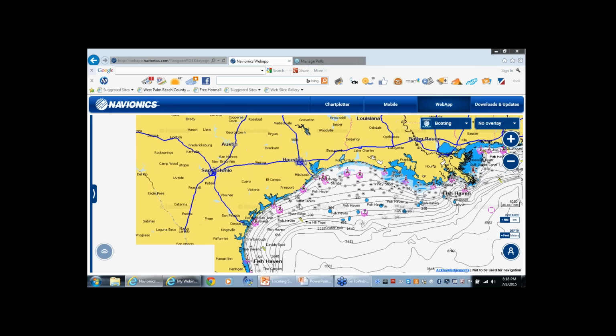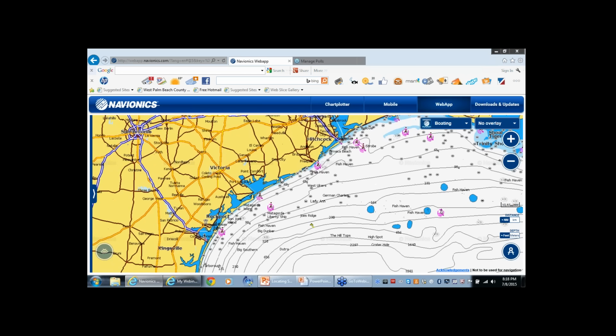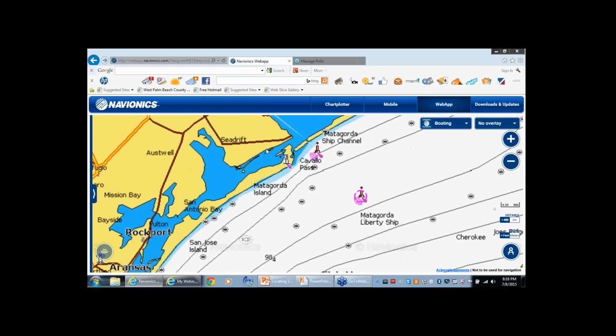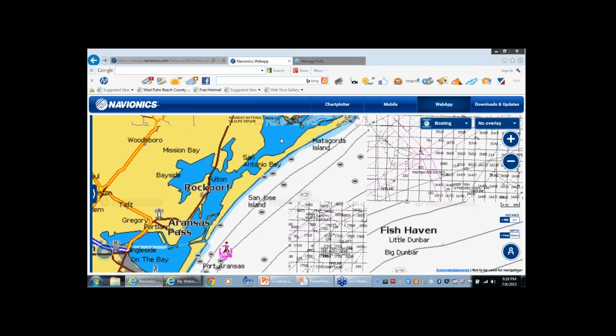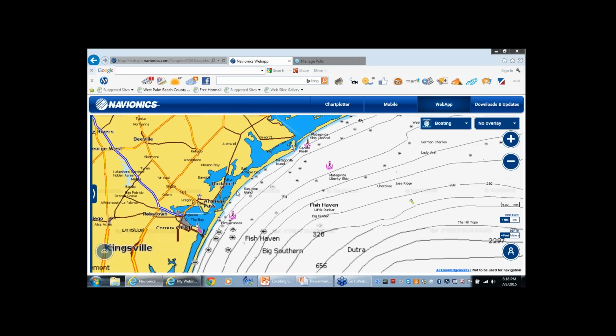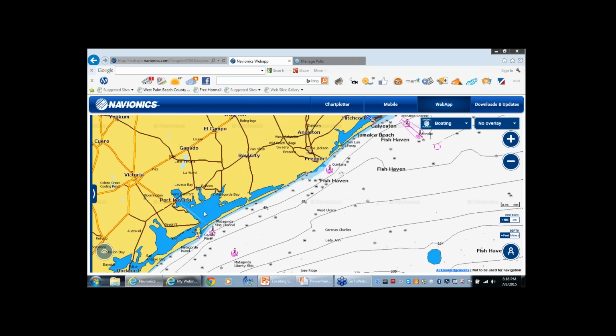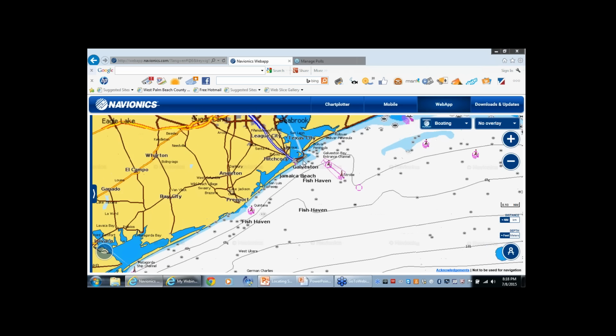Texas. So Texas, and I'll tell you that I haven't done a lot of fishing in Texas. I wish I could have been there a lot more. There's Rockport, Ingleside, here's Galveston.